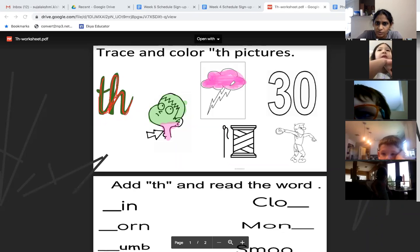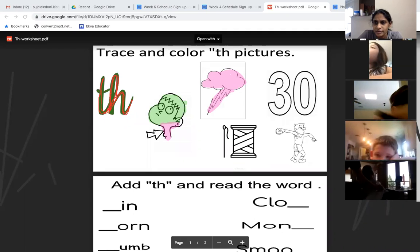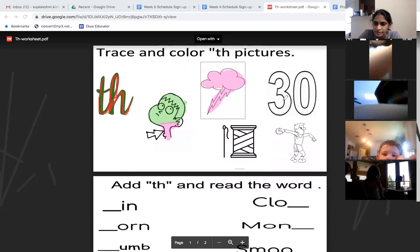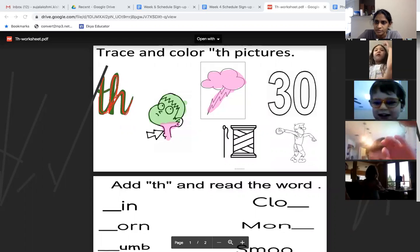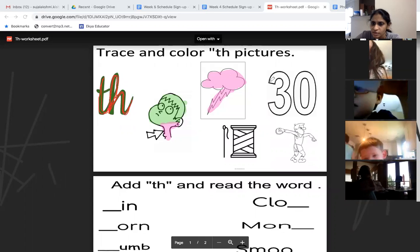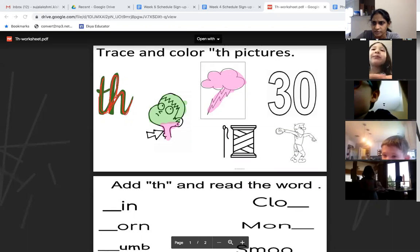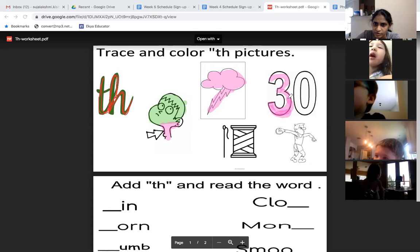And who's going to guess what the next picture is, which begins with th? Any guess, Fenley? Any guess, Van or Grace? What is this picture? Yes, Grace. Go ahead and tell me what this is. Thirty. What is the first sound in thirty? Th. Yeah. Now you can color your thirty, th sound. Okay. Color your thirty.